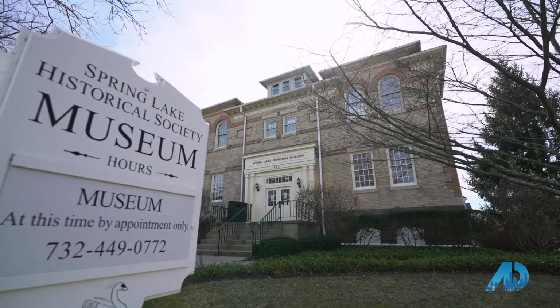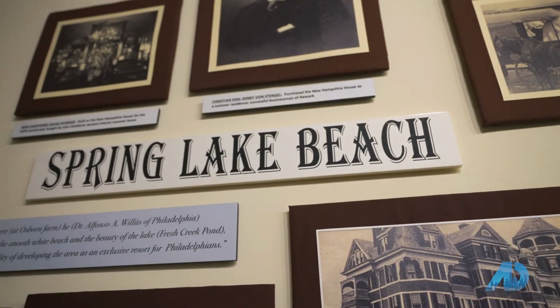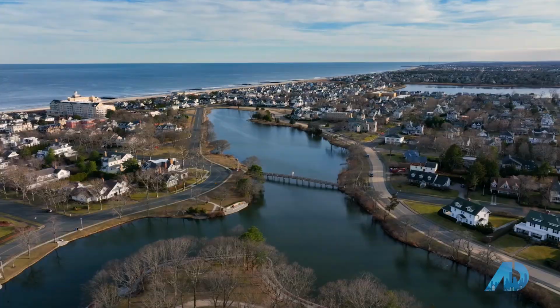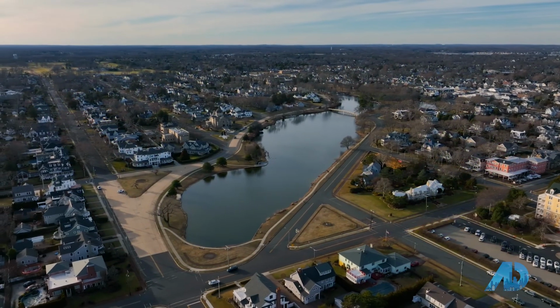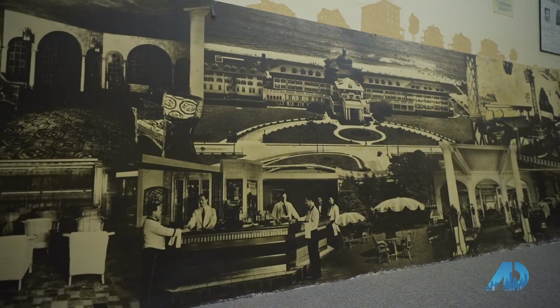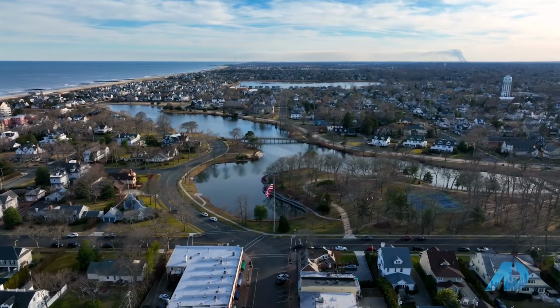I'm here at the Spring Lake Historical Society Museum with Barbara, president historian, and we're gonna chat a little bit about the historical aspects of this amazing town. They actually designed it as such a wonderful place for visitors to come and for a community to live. And then they kept on that theme of making it the jewel of the Jersey Shore.